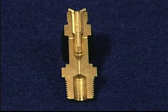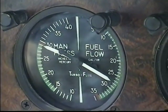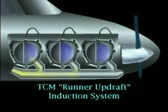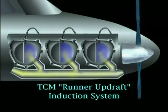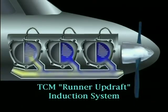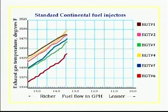Okay, so we now know that a ½ pound per hour difference in stock injector fuel flows is not only typical, but actually meets the engine manufacturer's specification. And we also now know that each pair of cylinders receives a slightly different fuel-air mixture due to the design of the runner updraft induction system. So how much better does the typical engine run if you can get all of the mixtures balanced? Does it really make a significant and noticeable difference? Let's take another look at that graph.